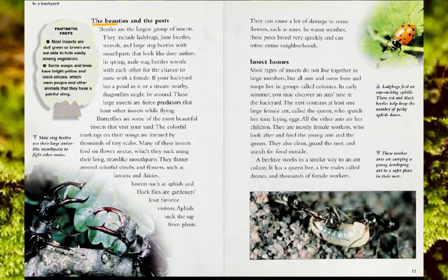Two big sections here of scientific information. The first one, the beauties and the pests. The second one, insect homes. The beauties and the pests.